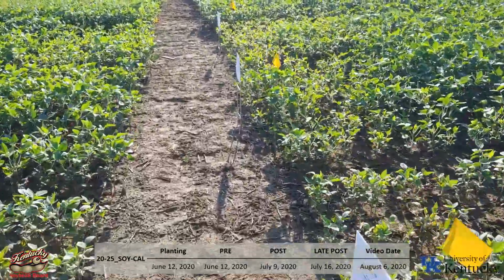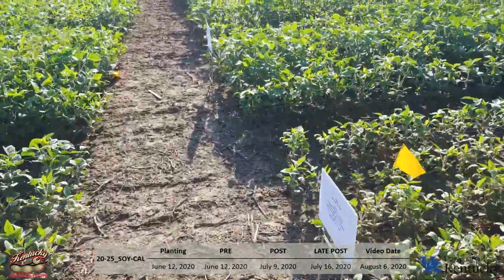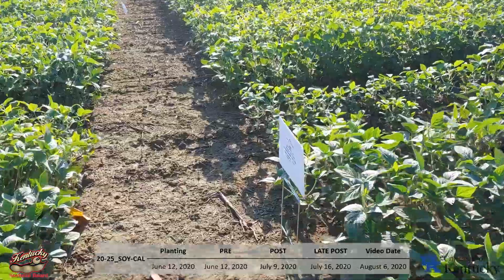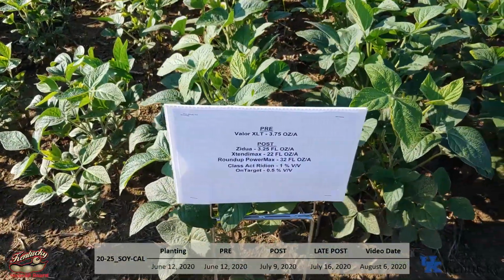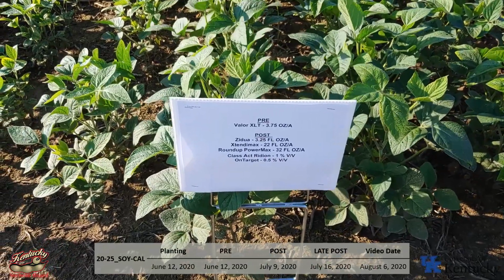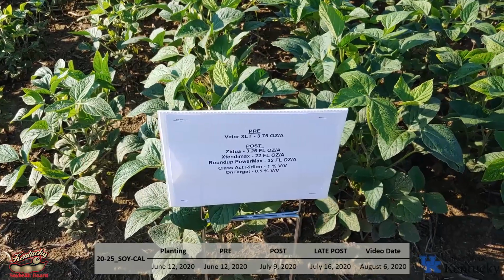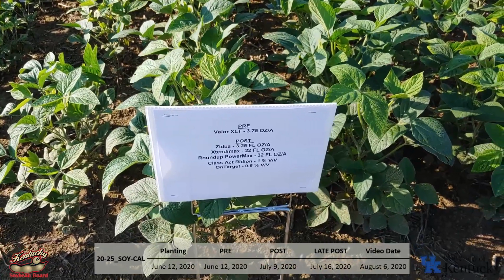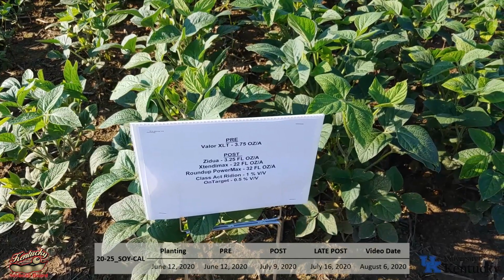All right, we'll go back to the second tier here and look at a little bit of a different approach. And with these, what we're going to do is you have Valor XLT in your pre. So Valor XLT is going to give you flumioxazin plus Classic. So you're only getting the group 14, only 1 site of action in there. And then you'll notice in the post that it just says post, not late post. So that came in 4 weeks after the pre, not 5 weeks.